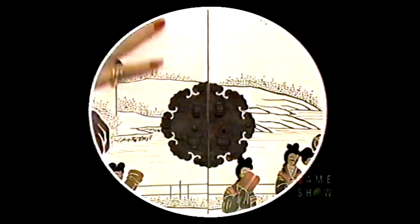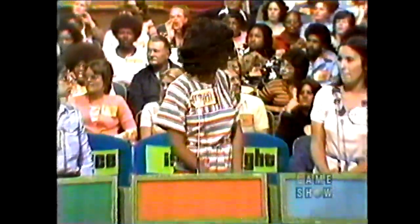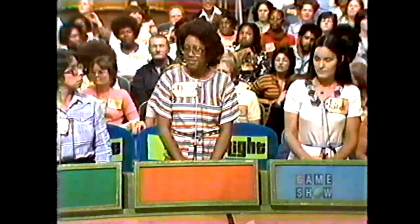An Oriental chest and screen. To add a delightful touch of the Orient, this imported screen and chest. Not only is this a great conversation pair, but it can also brighten any room in your home. Myra, what do you want to bid on? Myra, would you give me your bid, please?